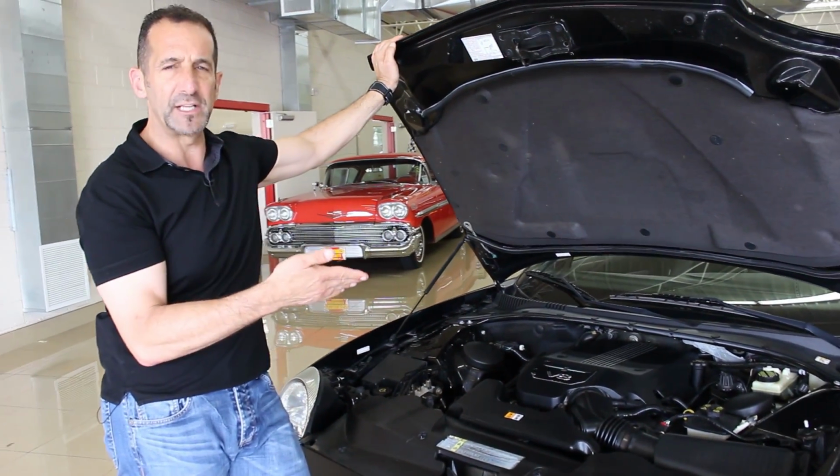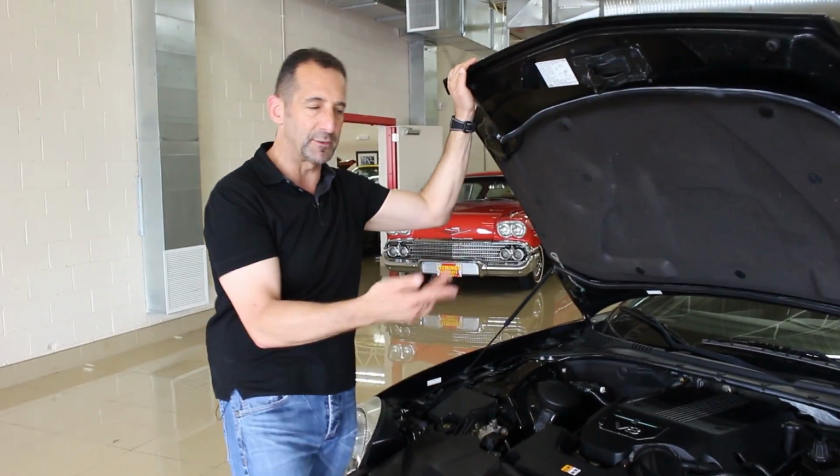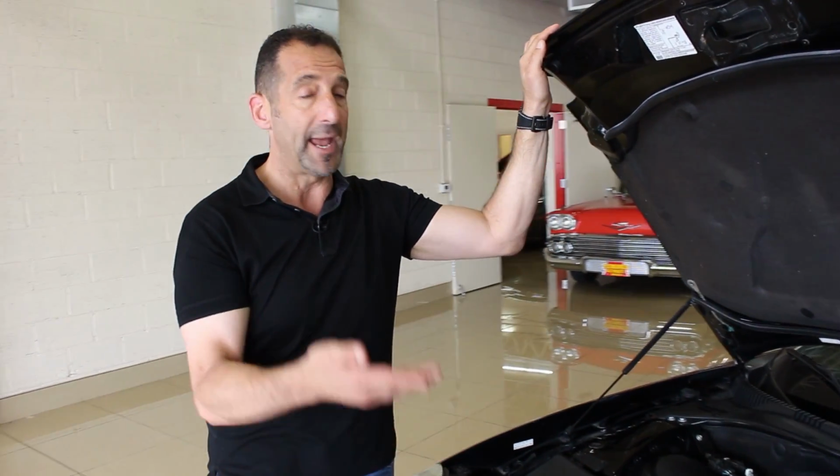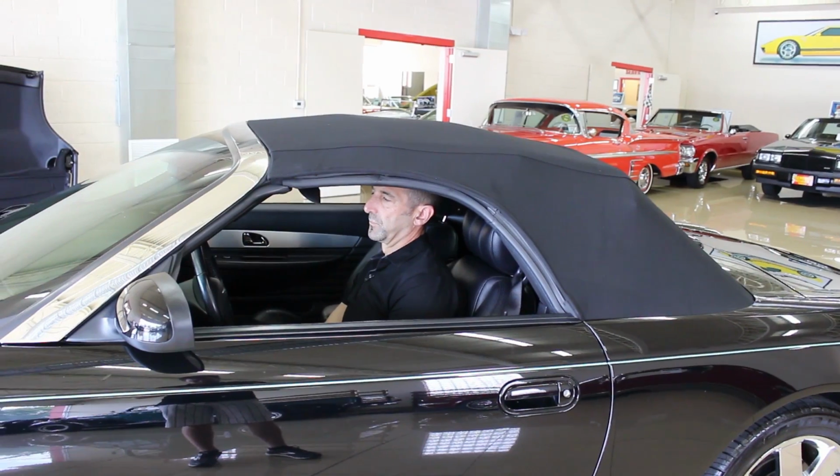This is a real V8 car with real V8 power, independent suspension in the rear, independent suspension in front, right? And it gets down the road. Real factory dual exhaust on here as well. I mean, it sounds good, looks good, feels good, and that's why I get so excited about them.